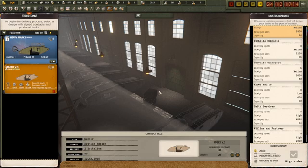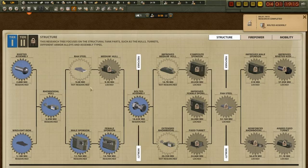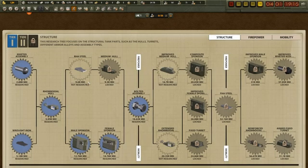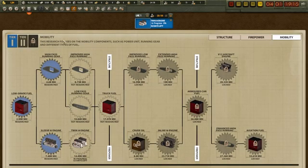Now here's the thing about the game. When you hit 3, you can just wait here and check... Oh, bolted assembly. We actually want that, because that is going to make things a lot cheaper for us. We also want the RJ steel. Then again, we can wait till FHA, I think. Because before anything else, we want to improve our engines.